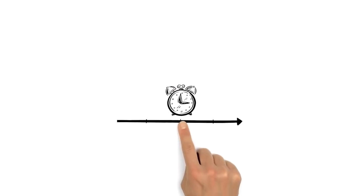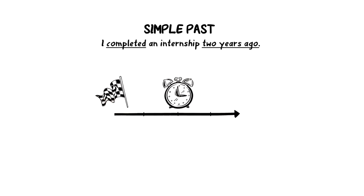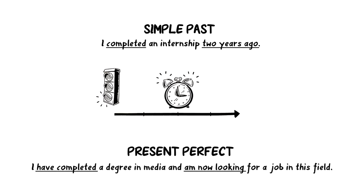But what about your English tenses? Use simple past for events finished in the past and saying when exactly. For example, I completed an internship 2 years ago. Use present perfect for events that started in the past but have not finished yet or are still important for the present. For example, I have completed a degree in media and am now looking for a job in this field.